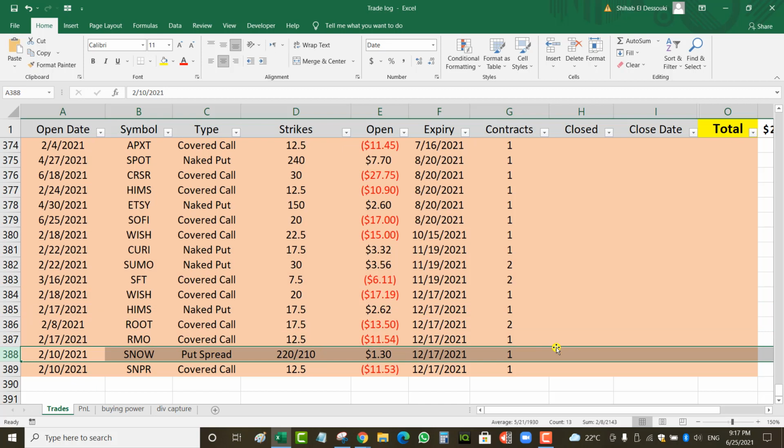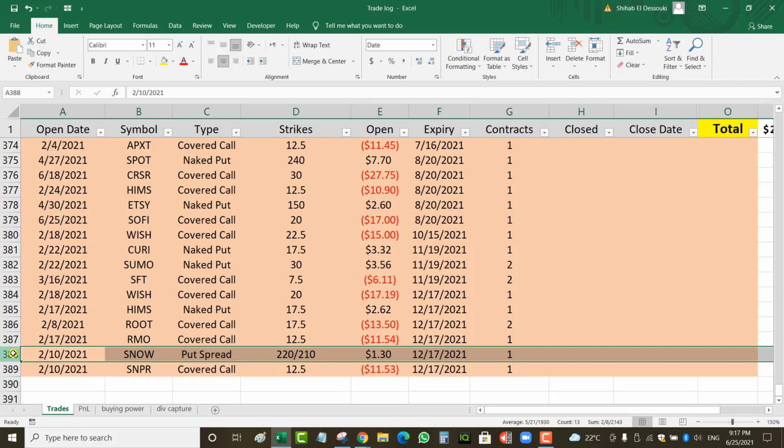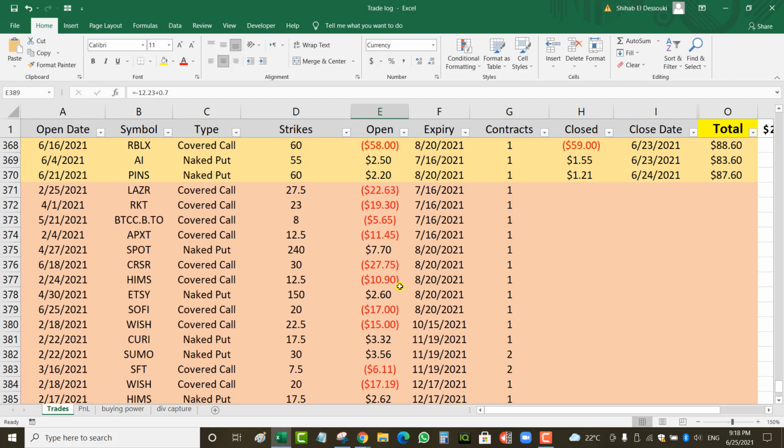Snow, it's out of the money, but because I'm all the way to December, it's not really closable. It's a put spread. It was initially a 5-point wide put spread. I rolled it into a 10-point wide put spread. I had to go all the way to December to be able to roll it for a credit. I got a 30-cent credit. And now the stock's trading at around 250, but I just can't close the spread because it has so much time value left because of the expiry, which is all the way in December. So this position is safe, but it's not closable. And this is another covered call that's doing pretty bad that I just have to keep rolling and waiting for the stock to recover. So these are my current positions.